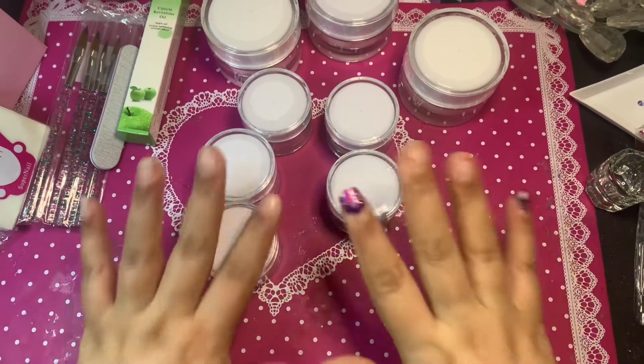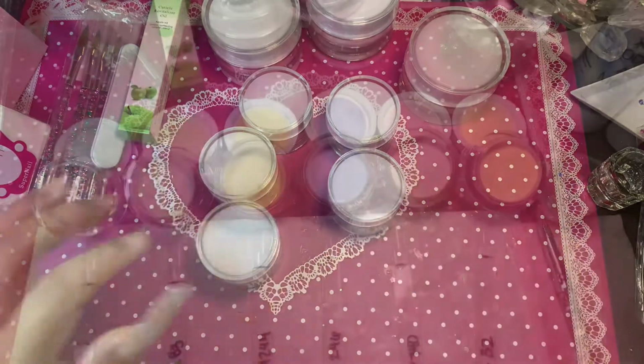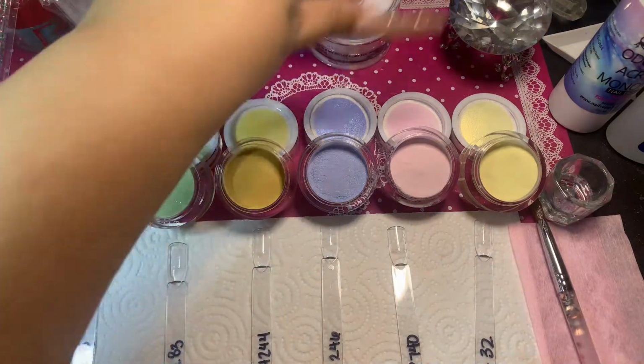So here they are, besties. These are all of the colors. I did drop one on the floor and I'm going to pick her up in a little bit. And here they are, besties. I opened up all the 6 little ones. I am not going to swatch the 3 big ones.